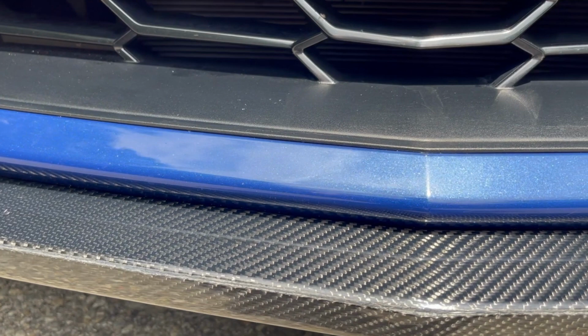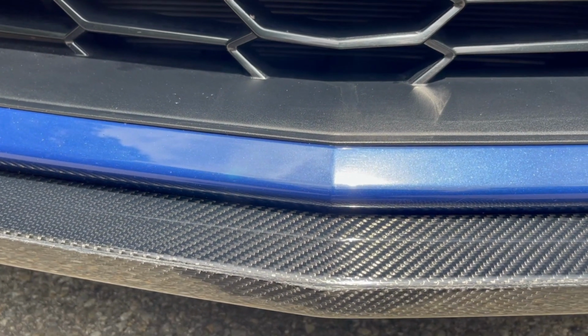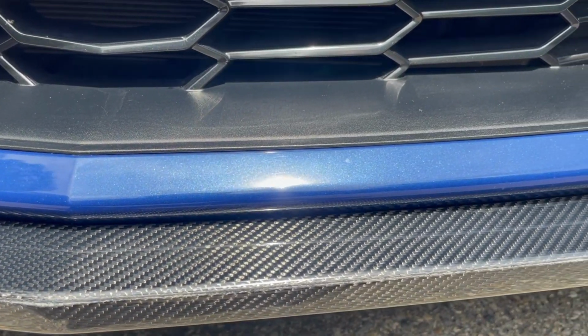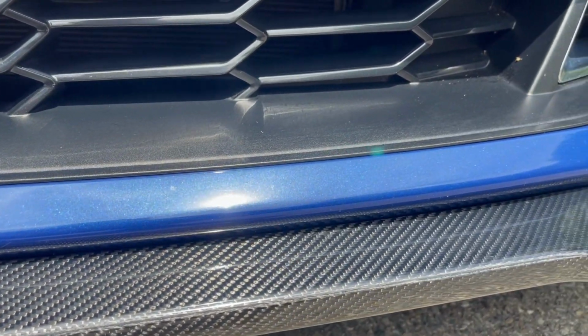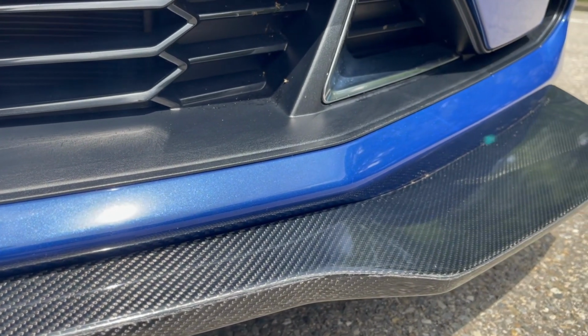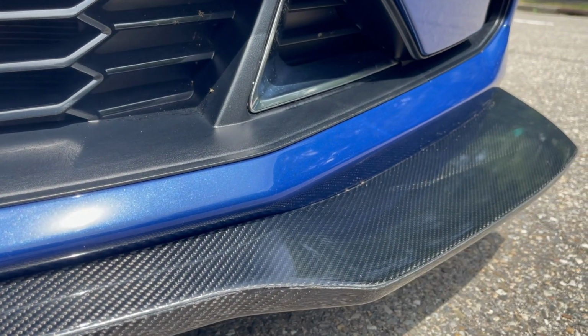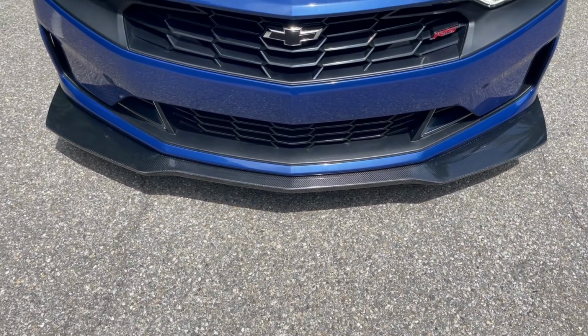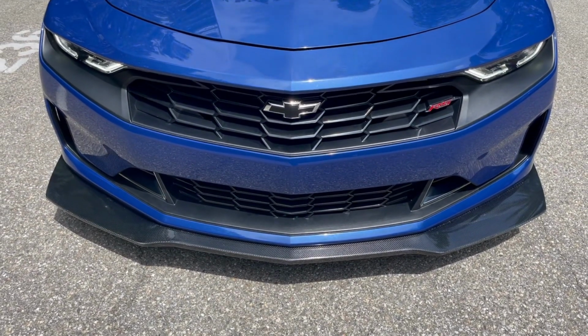And maybe get a different spoiler. Still deciding on what type to get. Maybe some wrapping to the roof or the hood, one or the other. Still deciding on that as well. As far as go-fast performance mods, I'm just going to hold on for now. I'm not sure if I want to go boosted at some point.